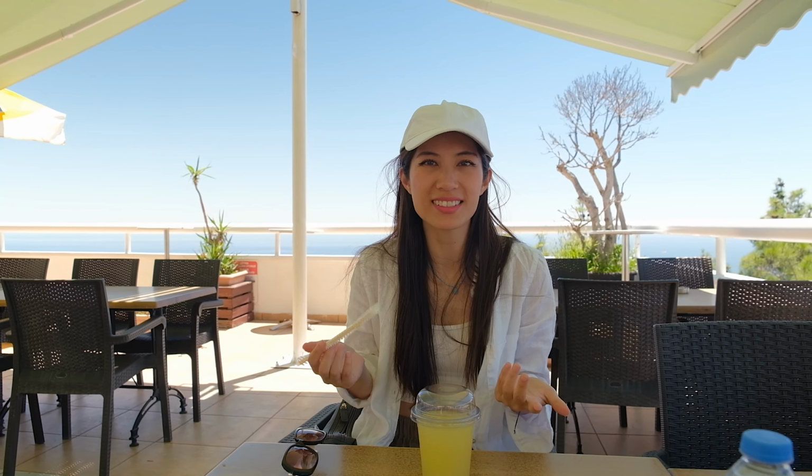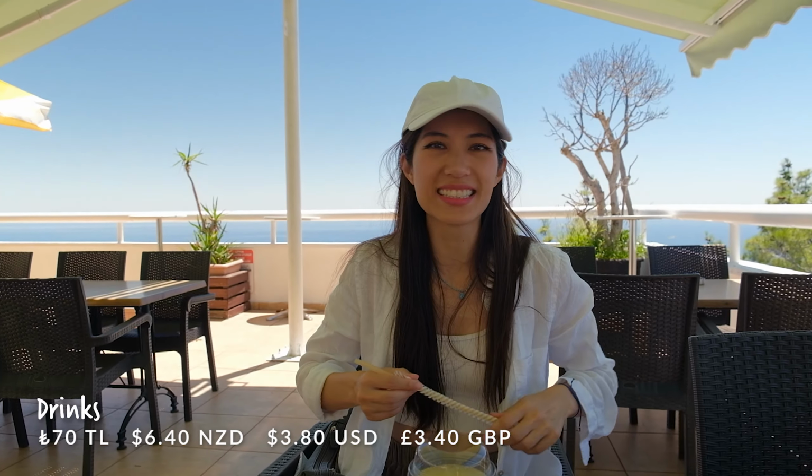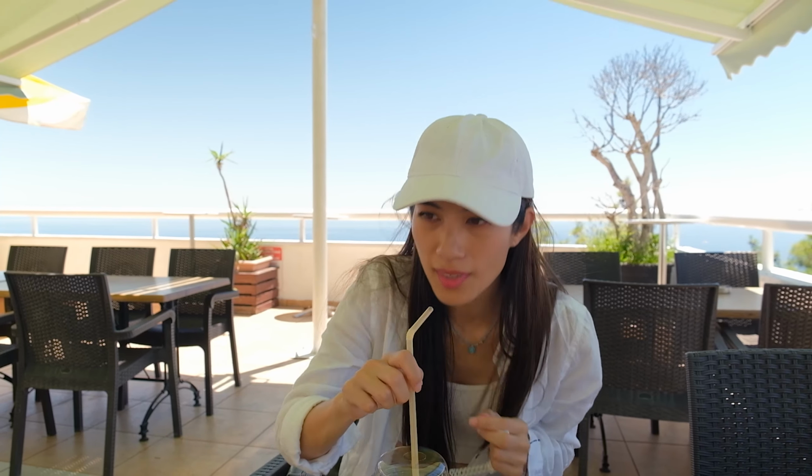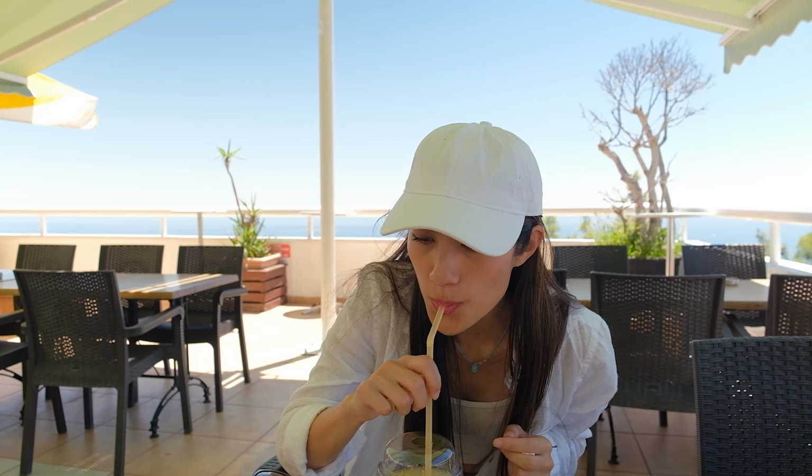Really gorgeous views up here, and you can actually walk around the entire top part. There's also multiple different cafes, so we've stopped at this one, I'm not sure the name, but got ourselves some lemonade and water to rehydrate. Because oh my goodness, it really is very hot today. So refreshing.